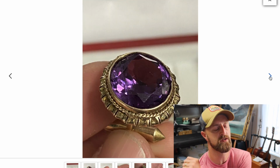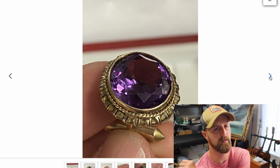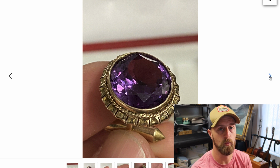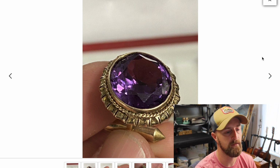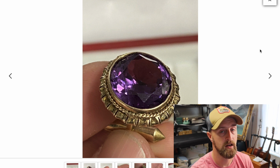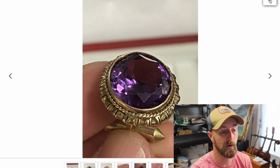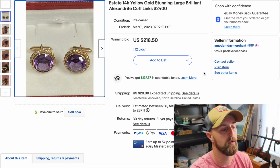Alexandrite is a really interesting stone. I think it comes from Russia, maybe a couple different places in the world, but basically, depending on the light, it will look like a different color. It can fluctuate between purples and pinks and blues and even reds. Really interesting gemstone, and non-synthetic ones are quite rare and quite valuable, quite expensive per carat. But I was sad. I was hoping this would go for more.